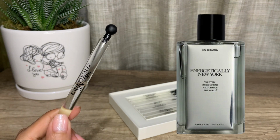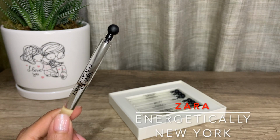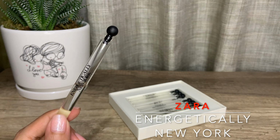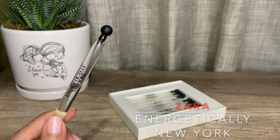So if you like a sweeter smelling version of Santal 33, a more feminine, more delicate smelling one, try this one, Energetically New York from Zara. Easy to wear, overspray as you please, super affordable, great performance, lovely for local weather. Highly recommend this one.